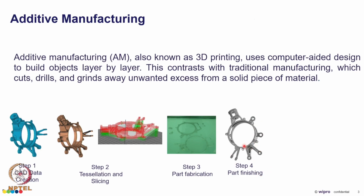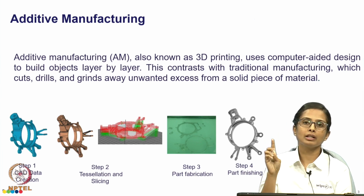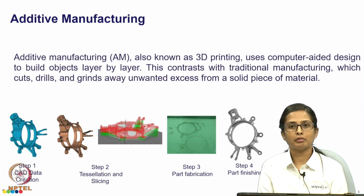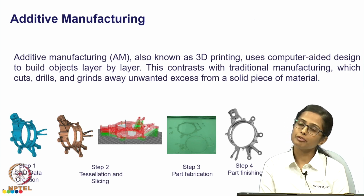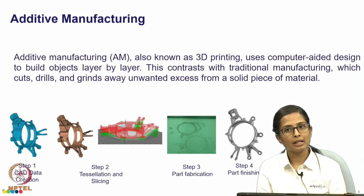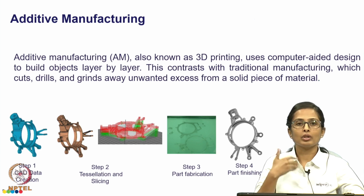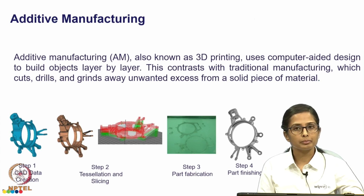So, this is how the AM process works, be it polymer or be it metal. There will be two inputs: one is the raw material, the other is the digital file. These are the two inputs to an additive manufacturing process. In the same machine, you can process different materials. With the same FFF printer, you can do ABS, you can do PLA, you can do TPU also. Once the design is ready, you can immediately make a print and check the part or use the part.